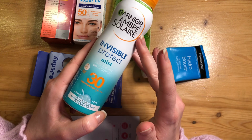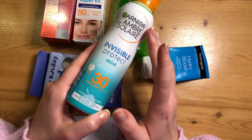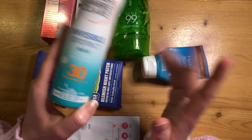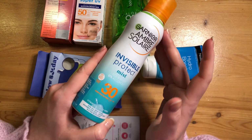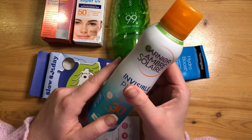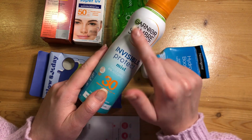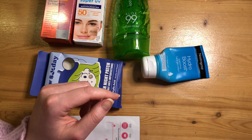summer. So this one is nice as a kind of backup or as a companion to travel with, and it's really nice that it's cooling, but I wouldn't use it as your main SPF. I don't think it's meant for that. But yeah, I really like it, and I like the Garnier line, these SPF products.